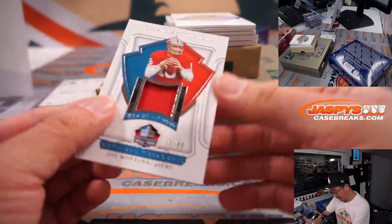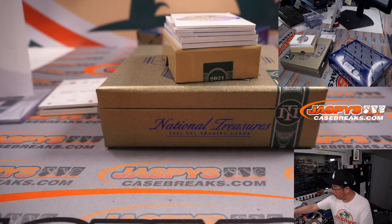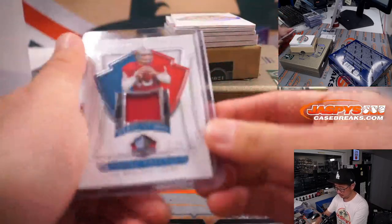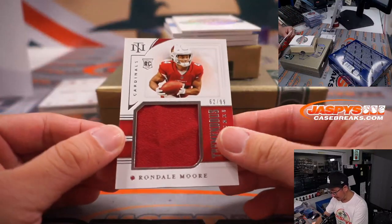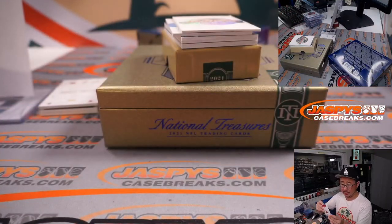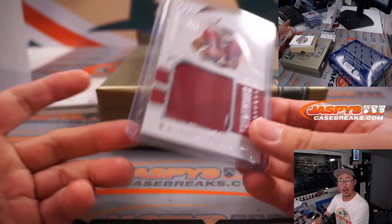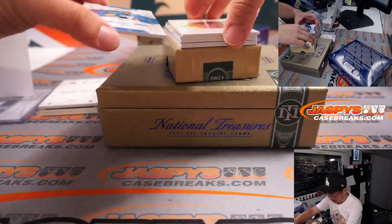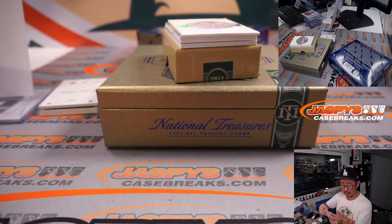We got Joe Montana, 77 out of 99. That's for Han and the 49ers. Rondale Moore, 62 out of 99, Tremendous Treasures relic for Paul and the Cardinals. No Christian Kirk. No DeAndre Hopkins for six games. Might be this guy's time to shine. Rashawn Slater, 53 out of 99 for the Chargers. That's going to be for Tim.